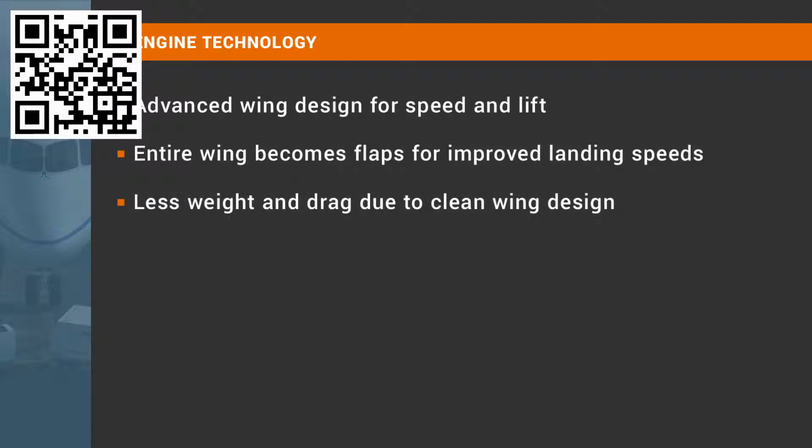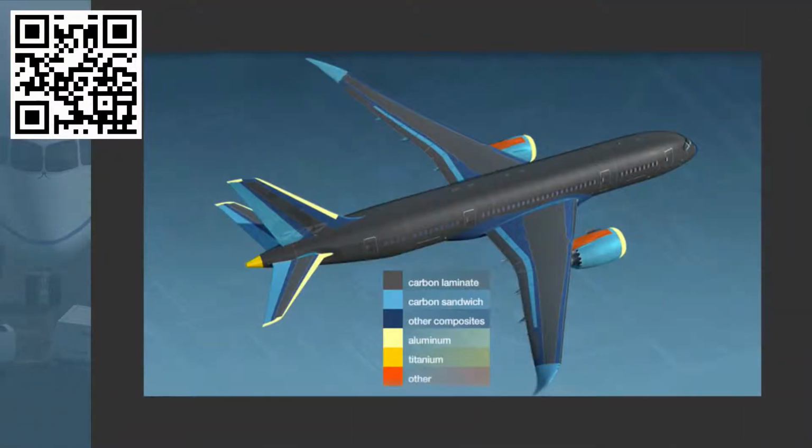Less weight and drag by a clean wing design. As I said, there are 50,000 fewer rivets in the thing, which helps for clean, no parasitic drag, and less weight. So let's talk about composites. Now, like I said, composite material, this aircraft is almost 90, I forgot the percentage breakdown, but it's in the high 90s of composite material. The entire wing section, most of the wing section, is carbon laminate, which is amazing. The whole wing is carbon fiber. Again, unheard of today.